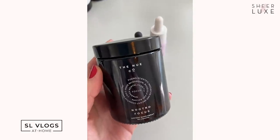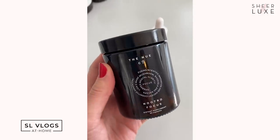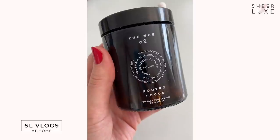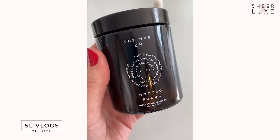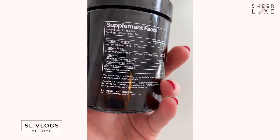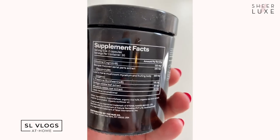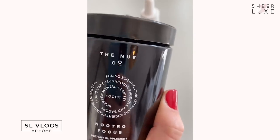If I need a bit of a boost mid-morning, maybe about 10 or 11, if I haven't slept so well or I've had an early workout, this nootropic from Nuco is incredible. Nutrofocus, it's called. Now, if you've heard about nootropics or are interested in them, they're basically herbal supplements that boost your brain power, and they really, really work. This one contains a blend of a few of them, but also it contains L-theanine, which is an amino acid proven to increase your alpha brain waves, and therefore delivering a calm and focused state. So if you're struggling to focus, perhaps, this is a really, really good one.